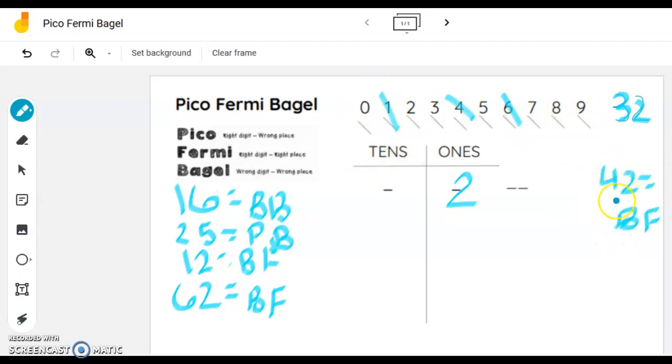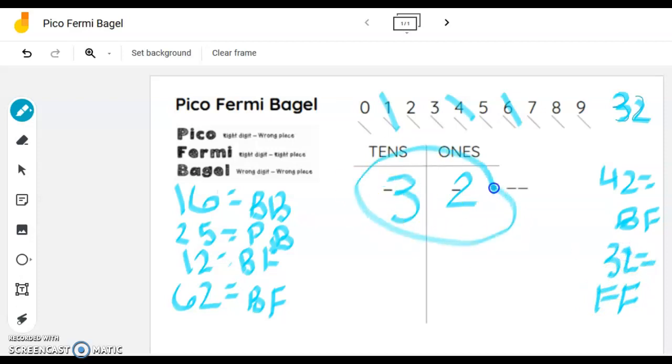And then finally, maybe I say my last clue is that it's 10 less than that last guess. And then they could go, oh, 32. And then I would answer with Fermi, Fermi, because that means that the digits are correct in both places, and they would know that my answer was 32.